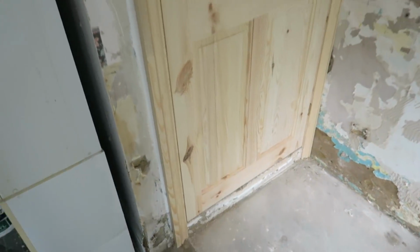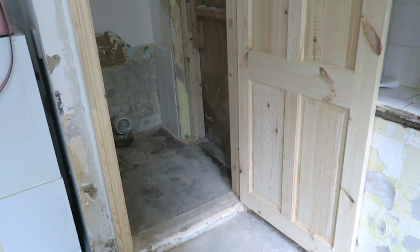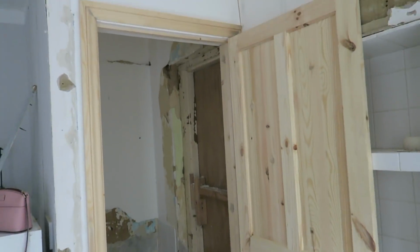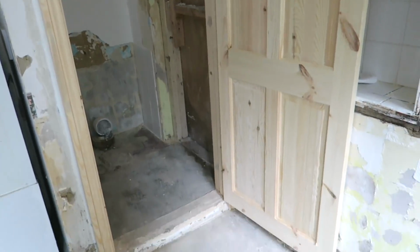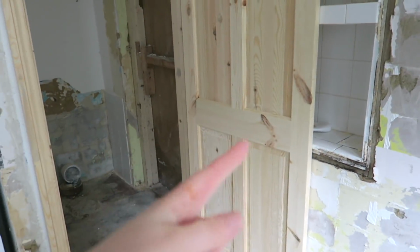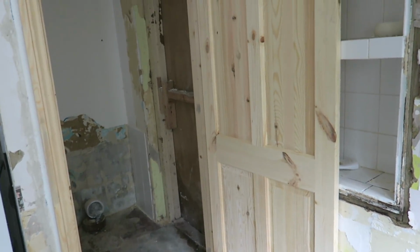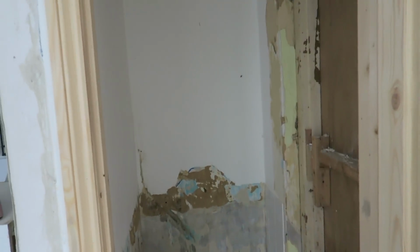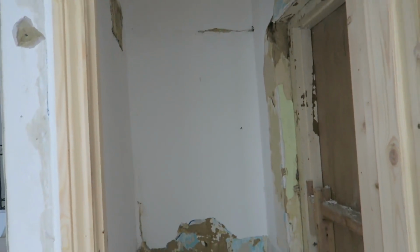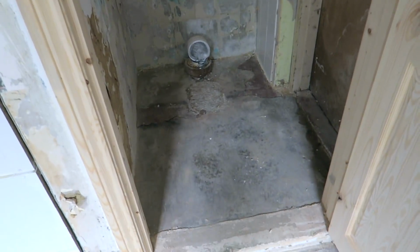In here, if I can get the door open, hold on, let me try. 5 minutes later, we're finally in, but the door is new and the trim is new. It's looking really good. As you can tell, we don't have a door handle right now, but that will be somewhere down the line. We'll fix that. In here, it's gonna become a really small washroom with just a little toilet and a basin. It's pretty simple, nice and small, and it doesn't take up too much floor space.